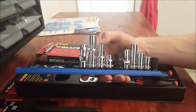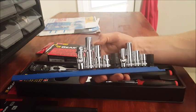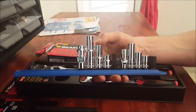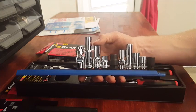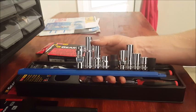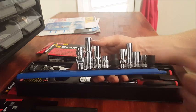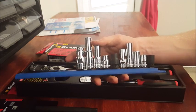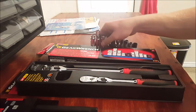So it's a really nice set for around $30 or $35. You get these 10 sockets, and I'm extremely happy with it, especially with how often I'm using a 10mm. They also have 13mm, 15mm sets as well, but I think those are just 5-piece sets, but I'm not sure. Go ahead and check it out if you're interested. It's a pretty good deal, and I'm happy with it.